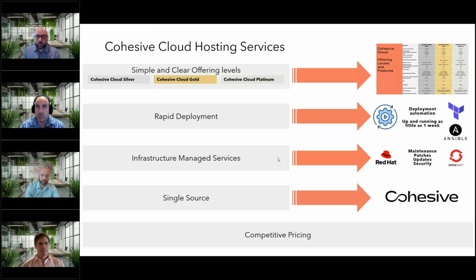But for those that have gone through this process before, there are a few manual things that need to occur. Entitlements is a big thing, which usually takes a couple of days. There are requirements such as a Red Hat account and an IBM account. We typically take care of that for our customers, and once we've got that all in place, we can use our automation to deploy the customer's environment.